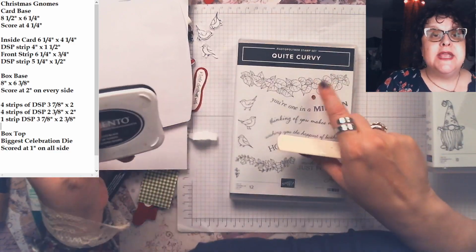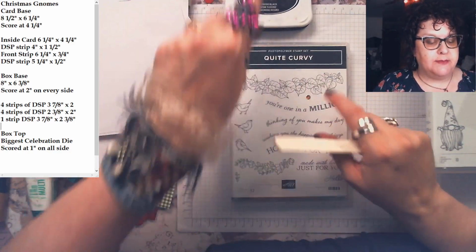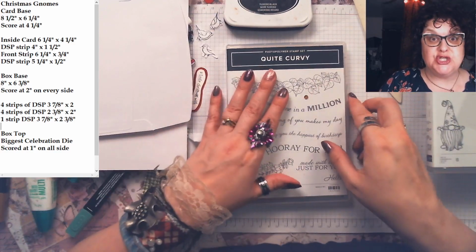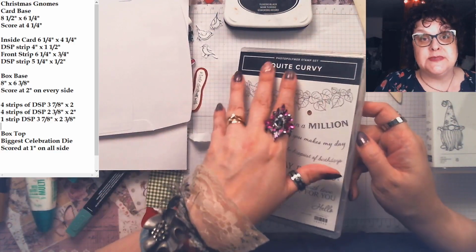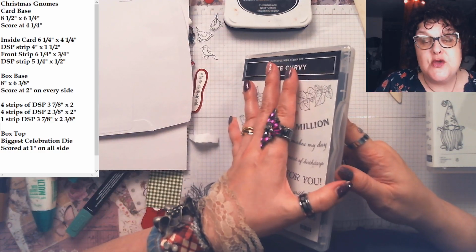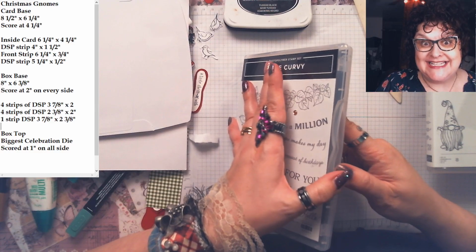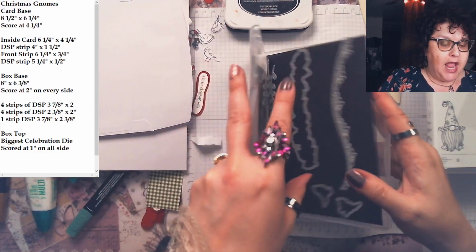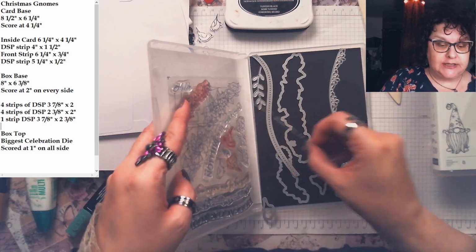Okay. This is the Quite Curvy set. I don't want you to miss out on this. This is going to come out in the new January catalog. Super excited. Watch for some stuff in December because I'm going to show you some new things coming out. And if you can't wait, join my Happy Stamper Lady team and you can get your stuff right now. So exciting.